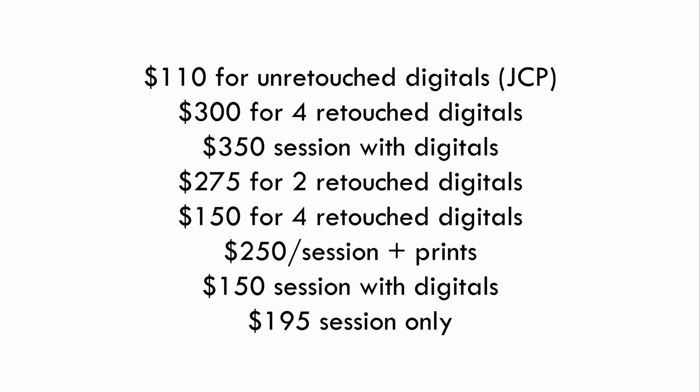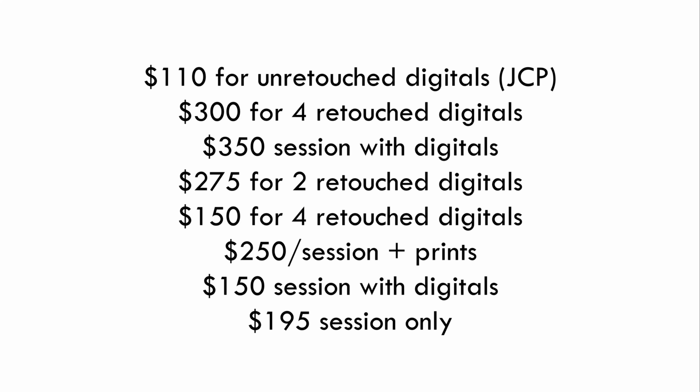You never ask again. The highest price I found was somebody wanted $350 for a session that included digital images. So that person decided they were going to be like the premium service. But a couple of people had charged per session, like $250 for a session. And the session included the follow-up where you would come back and you would then see the prints and they would sell you some prints.